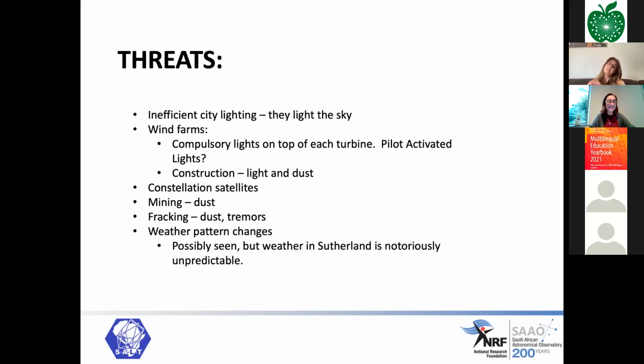Mining, obviously dust, and fracking, with dust and tremors that shake the delicate equipment on the telescopes, and weather pattern changes. I'm not going to say that we are seeing them, because Sutherland weather is actually notoriously unpredictable. Possibly there may be a hint of pattern changes, but we're not claiming that we're seeing it. But obviously, as you can imagine, weather pattern changes are going to pose a threat to the observatory.